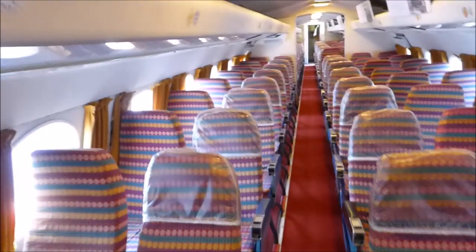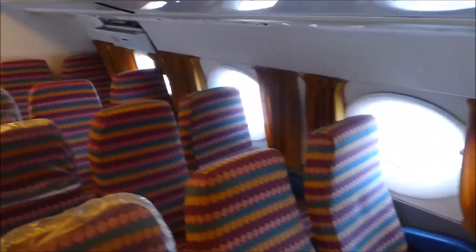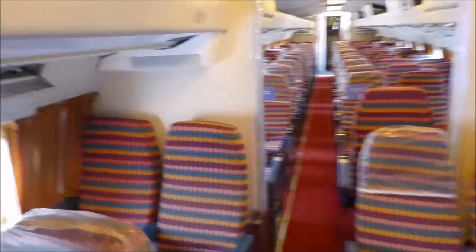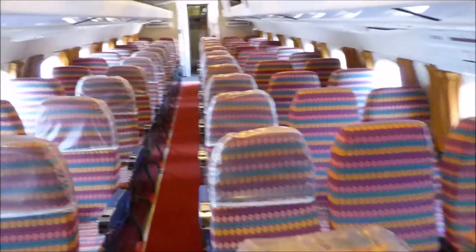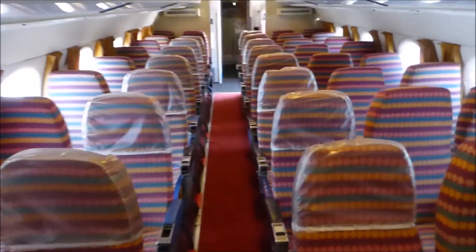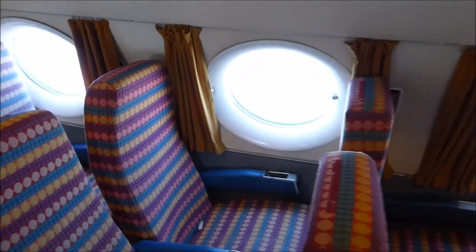I've got a group of school kids following me on. She was nice enough to let me on first. So look at the curtains at my window. It's a Comet with square windows. How much leg room? Not a great deal, I would say, of leg room. Big windows. Massive windows.